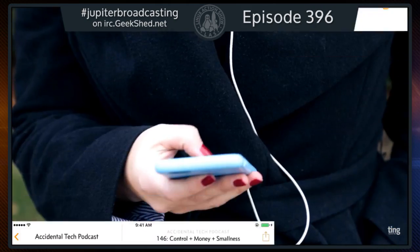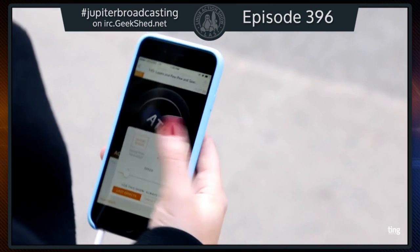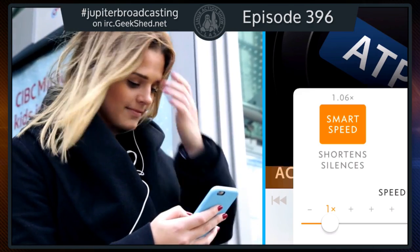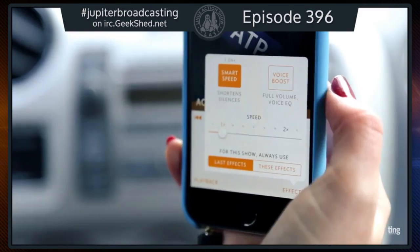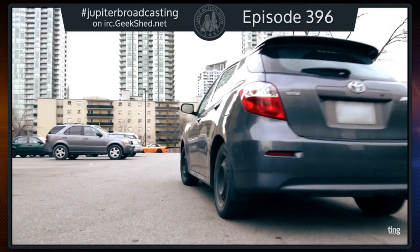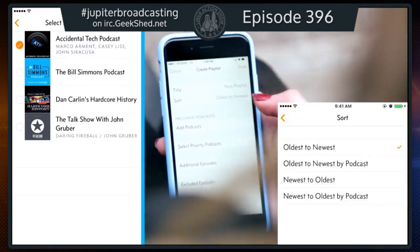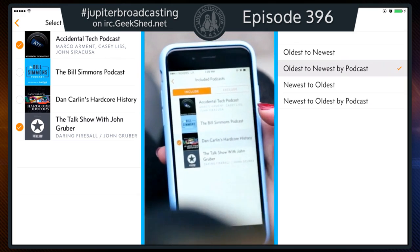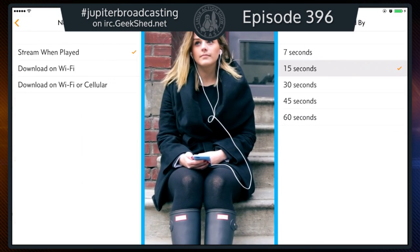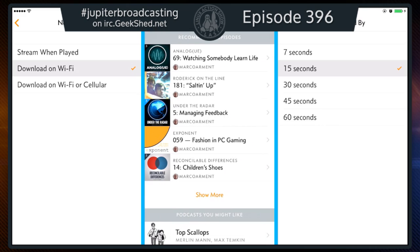Nothing new here. Overcast's edge comes from a handful of helpful features exclusive to the app, like Smart Speed, which will speed up the podcast without distorting the audio and remove silences in an effort to save listening time. Or Voice Boost, which equalizes audio so that it sounds loud and clear no matter the listening environment you're in. Smart Playlists allow you to prioritize and sort shows based on the rules you specify. And if you dig deeper into the app, you can adjust the skip time, auto-download your favorite podcasts over a Wi-Fi connection, get show recommendations from Twitter, and many more power user features.